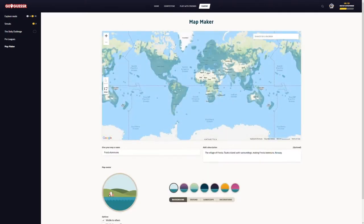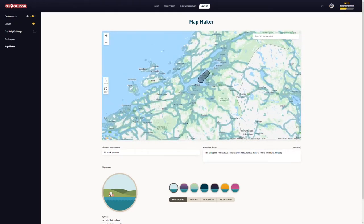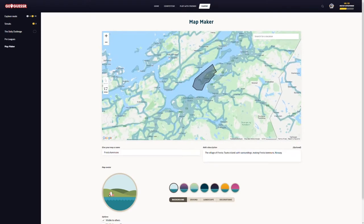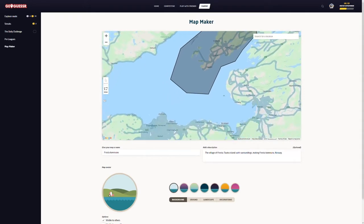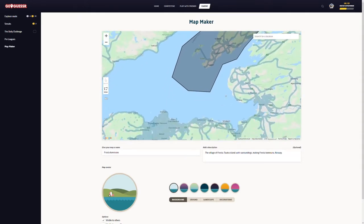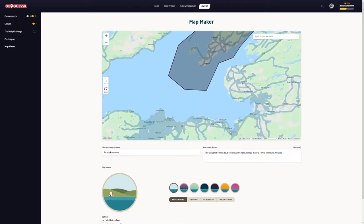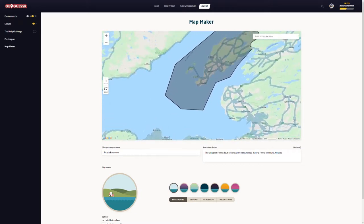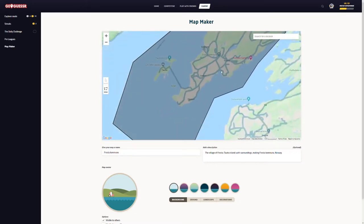Now Frosta is a tiny commune and it sits on the Frosta Peninsula that juts out into the Trondheimsfjord, just north of the city of Trondheim. And it's very much an agricultural area, and it's sort of known as the kitchen garden of Trondheim. So this area supplies, well, basically a lot of Trøndelag with vegetables.